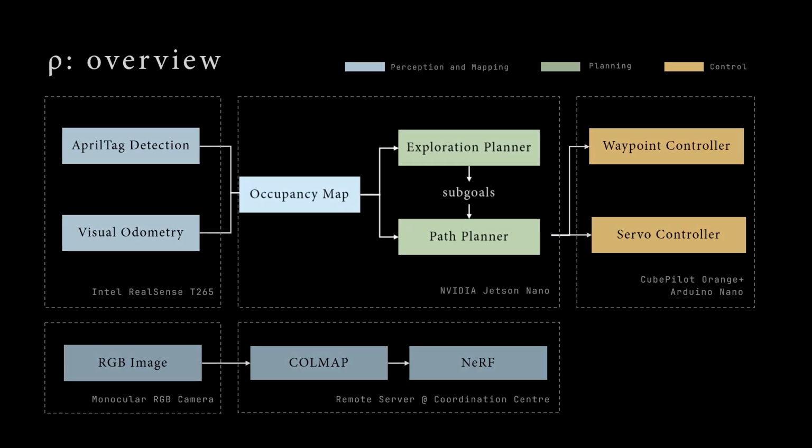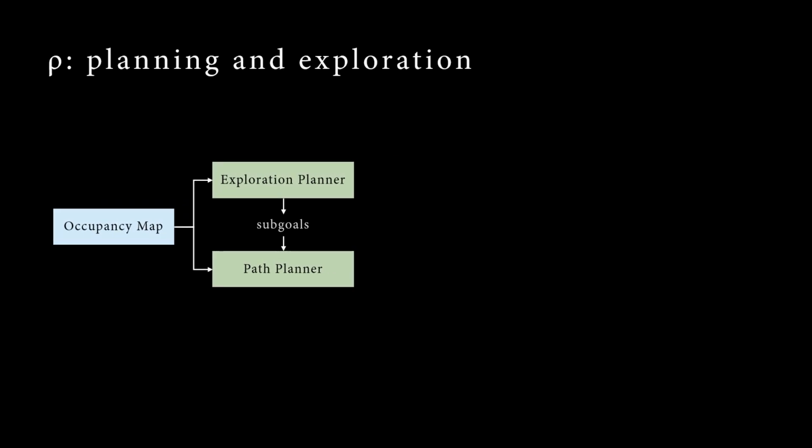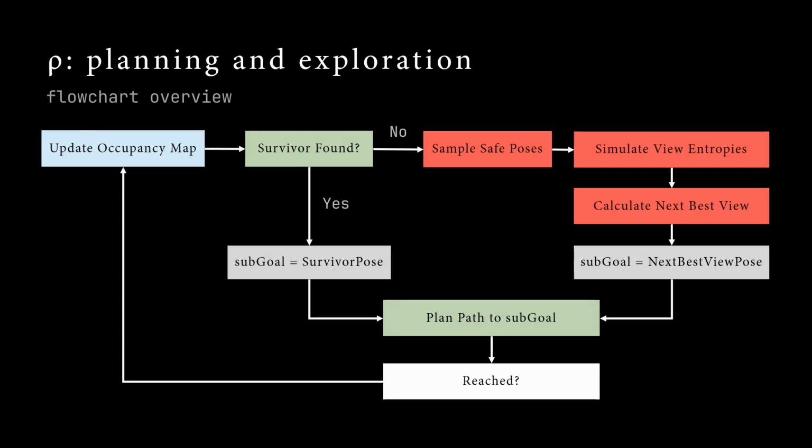While many drones can provide perception and mapping capabilities, RO is unique in that it has an intelligent and fully autonomous planning agent that can identify uncertain areas of the environment and explore them, helping find more survivors. The planning module consists of a high-level exploration planner, which provides subgoals to the low-level path planner. RO follows a sequential sense, plan, act loop.